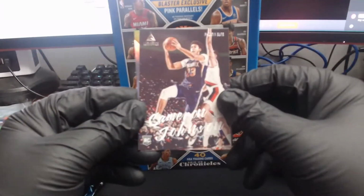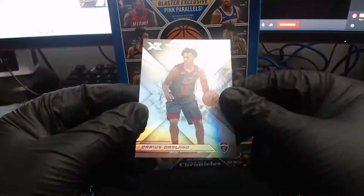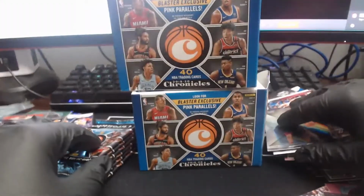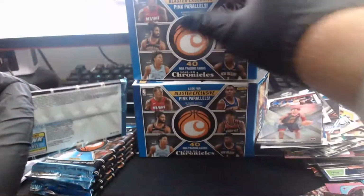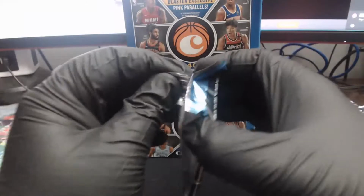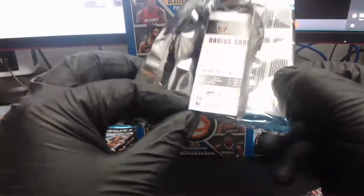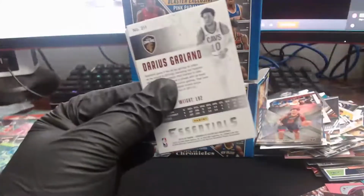Last two cards in this pack, Cameron Johnson Luminance and Darius Garland XR. Throwing inserts, big name inserts, into the discard pile. It's not really a discard pile, but you have to really pick what you want to sleeve. You want to almost sleeve everything, but obviously you can't do that.